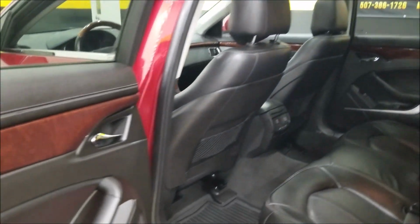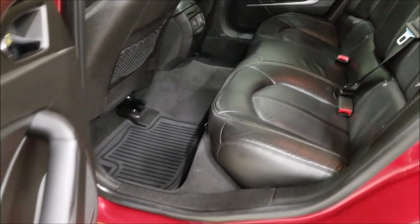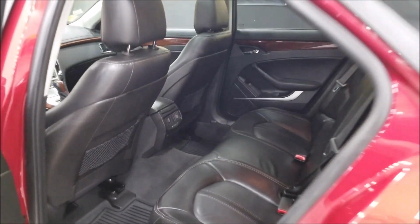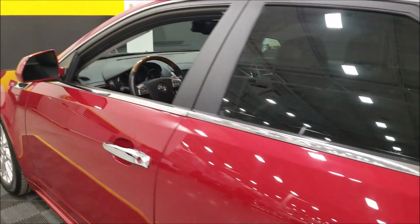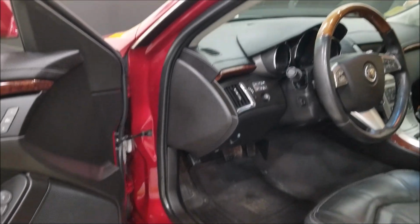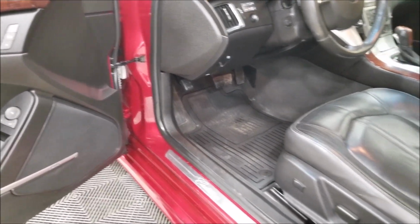Take a look at these rear seats. Hardly look like they've been sat in. And again, ebony leather. You'll be able to check that out in the still pictures. I got pictures of the hatch door open. CTS rubber floor mats, like it would have came with.